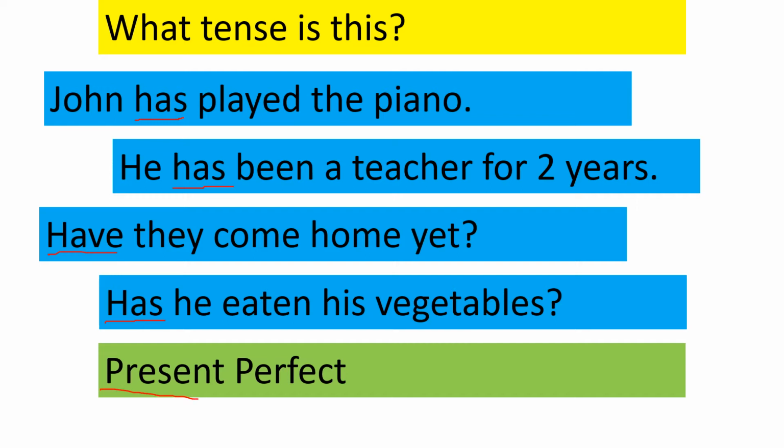Now, present, because these auxiliary verbs has, have, has, and has here, they are in present tense. So even though played looks like it's in past tense, we still call this present perfect tense. Like we've done this one, right? You have has or have plus your past participle, right? These last two ones are just your question forms, so they're a little different. All right.